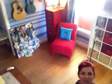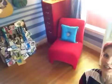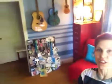Hi, monkeys, it's Alexa, and I'm having fun with my selfie stick. This is so cool. This really gives a new perspective on my decluttered space. Doesn't it look more enormous when you look at it from ceiling height? I kind of like it.